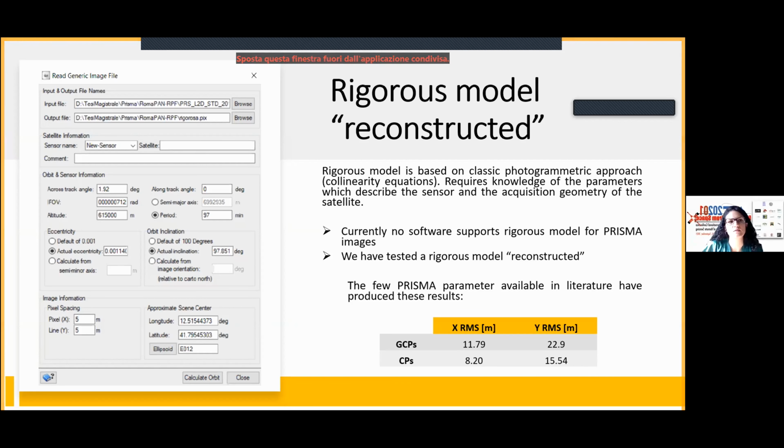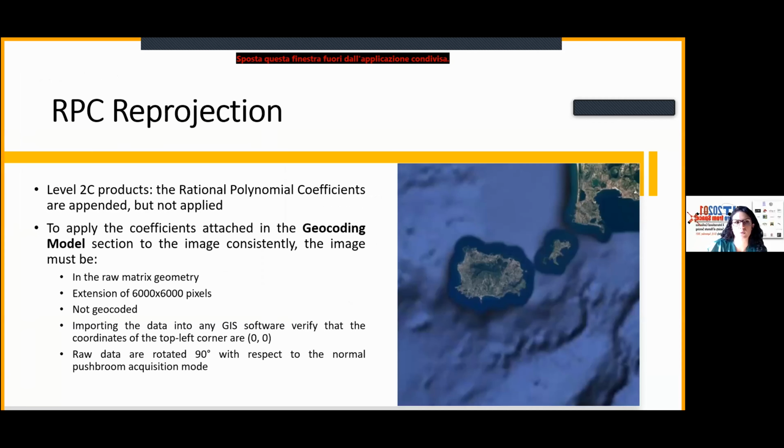So we have tested the regenerate image file application in OrthoEngine, which creates an orientation model reconstructed by providing some orbital parameters. And on the basis of the few PRISMA parameters available in literature, it produced unsatisfactory results. So we use the rational polynomial function with the coefficient attached in the geocoding model section.